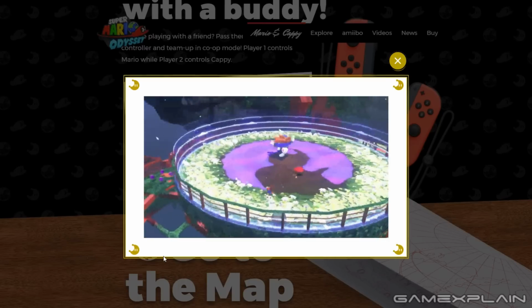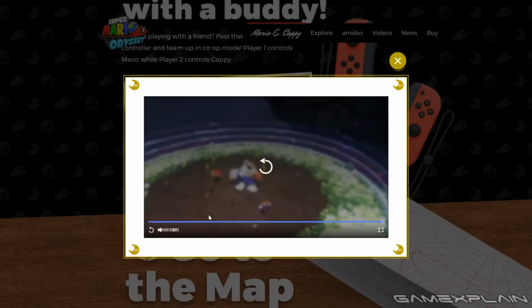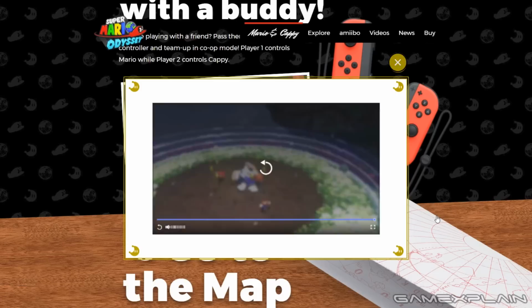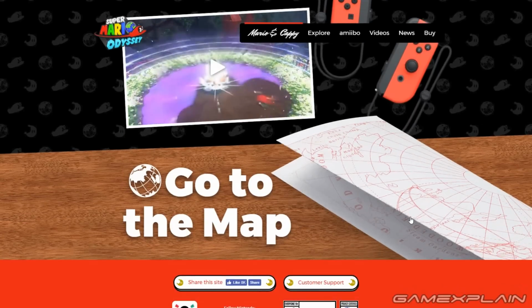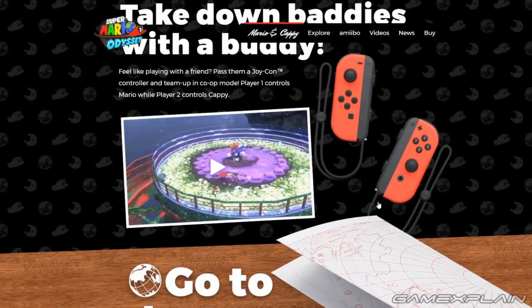So we can see how Cappy will be useful, especially in boss fights, allowing him to get in a few extra hits. So yeah, it's cool that that mode's there for 2 players. I probably won't use it myself because I'm a purist, and I won't play through the game without having the aid of a second player.